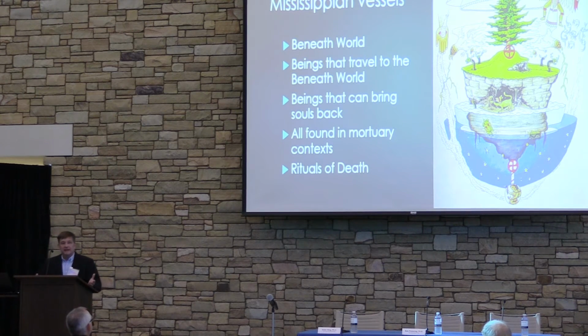So we have a theme, right, of all of these vessels. They are beneath world figures, which is where the souls of the dead go. And they travel from this world to the beneath world, and several of them come back. All of these vessels were found in burials. So there's an association between this hallucinogen Datura, graves, and people who go to the realm of the dead and come back. So this is about mortuary rituals. So what did we learn? We learned that Datura may have been used in the past in part of mortuary rituals that have to do with going to the realm of the dead and coming back.